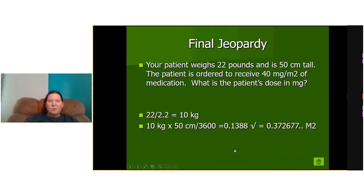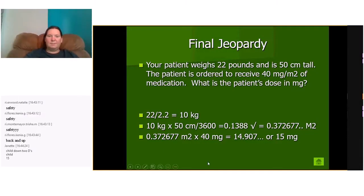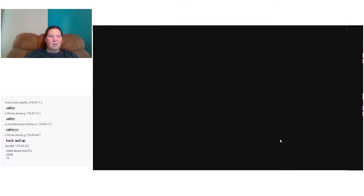That's our body surface area, but we still need to figure out what the dose is based on that body surface area. So we take that body surface area and multiply by 40 milligrams per meter squared. If we round to the whole number in this case, it didn't tell you in the question, but if we rounded to the whole number, we would give 15 milligrams. If you've forgotten those, go back and review.